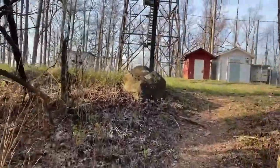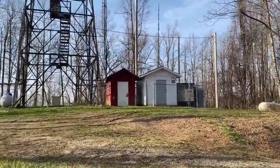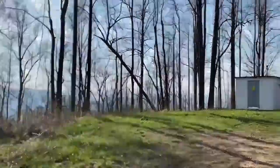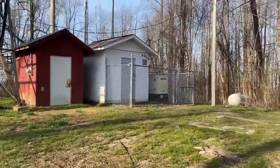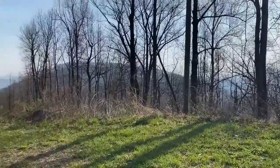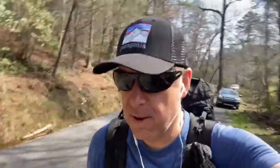Climbing into the Brawley Mountain Fire Tower. Wow. Good 360 view here. There's Tipton or Tifton Mountain. Popped out onto, I think it's called Shallowford Bridge Road. Toccoa River in the background.